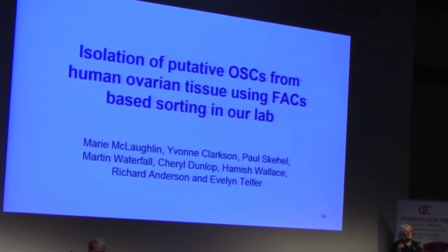So these were cells that we had obtained from John Tilley's lab. And it was our goal to see, well, how reproducible is this system? Is it an easy procedure to do? And why were we doing this? Well, because we were interested in the cells, but also there were several groups that were saying, we've tried to isolate these cells and we cannot isolate them. They're not there. They don't exist. And I hear this all the time. These cells don't exist.